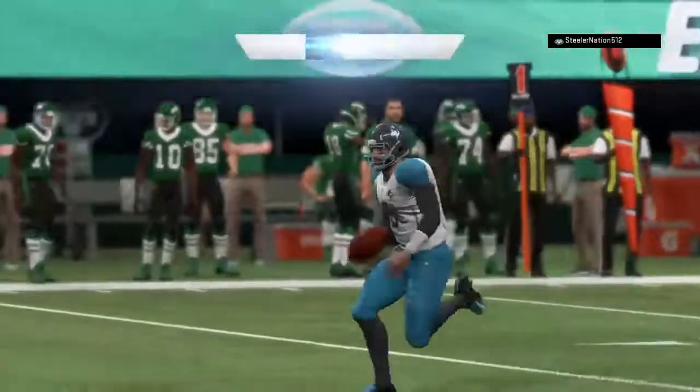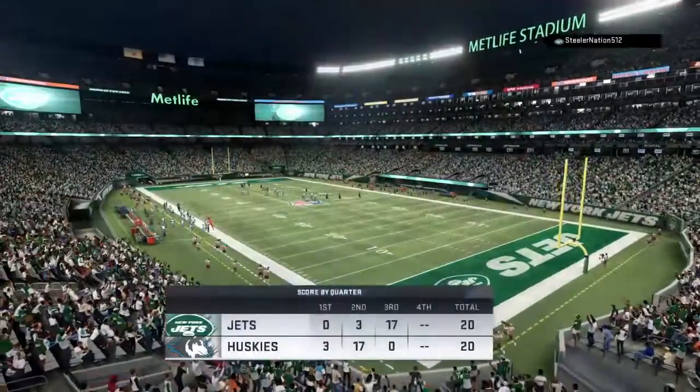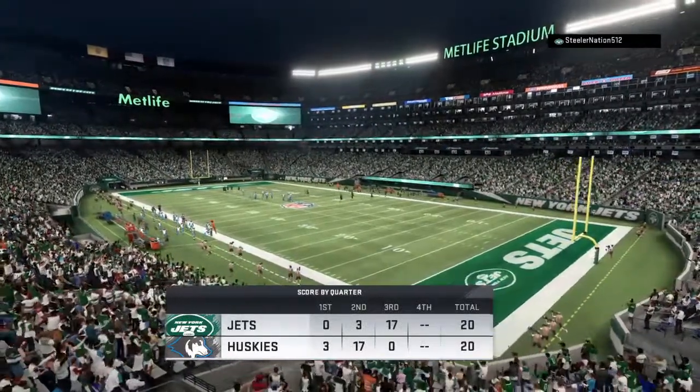First down, Toronto. 1 quarter remains here on a Sunday night. This is the National Football League on EA Sports.